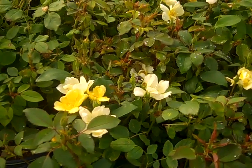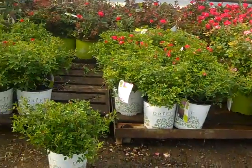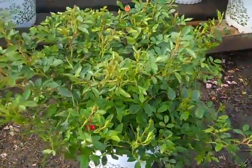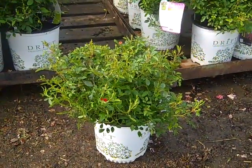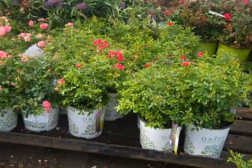Check out our selection of Knock Out and Drift roses. Coming right down from that rose order here, right through to these beautiful drifts. Here we have red drift. Beautiful twos. Look at the buds on these things. This is a great low growing small space garden and landscape plant right now. So it's a hot ticket. Get them while they're hot.